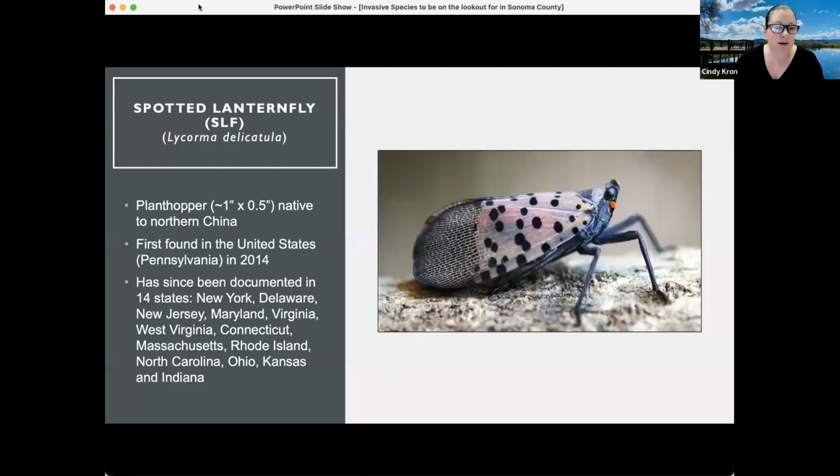So it's important. Spotted lanternfly, as you can see in the photo of the adults, is a plant hopper, and it's about 1 inch in length. So it's a pretty good size insect, very noticeable. And it's native to northern China. It was first found in the United States in Pennsylvania in 2014. And it has since been documented in 14 states. Most of them are Midwest to East Coast states.